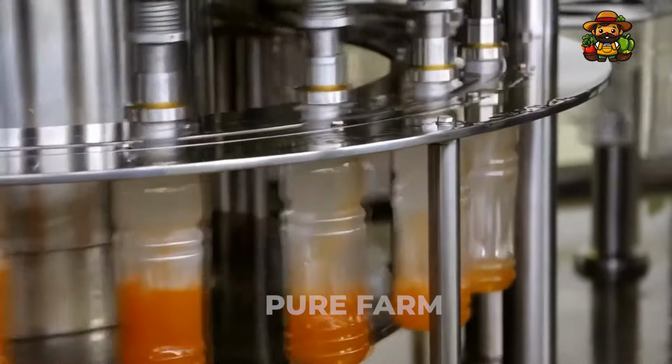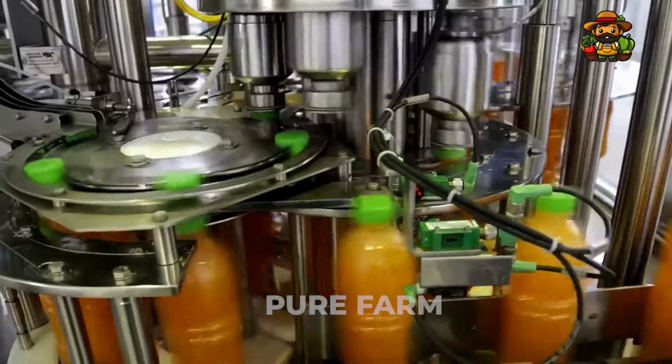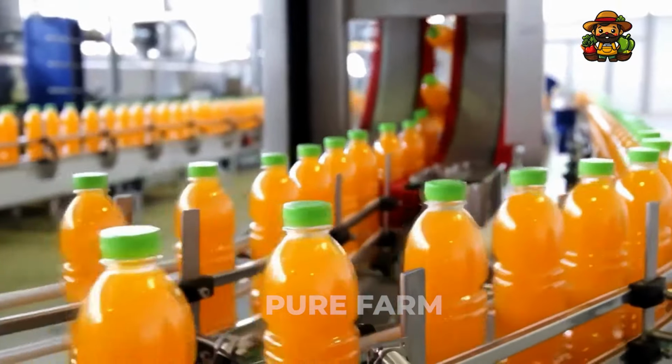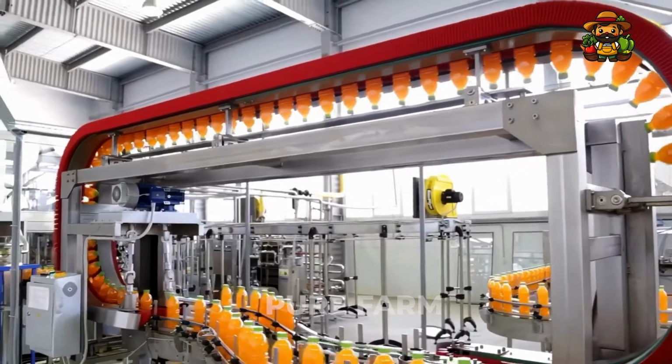Once bottled, the juice is stored in refrigerated units. Fresh squeezed juice may not last as long as pasteurized varieties, but it's all about quality over quantity. This juice delivers a burst of pure, unaltered flavor that pasteurized juice just can't match.